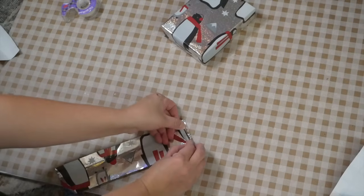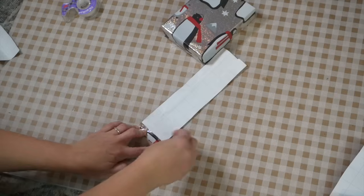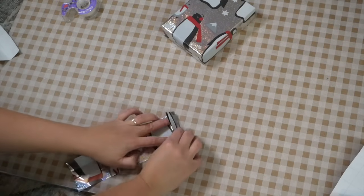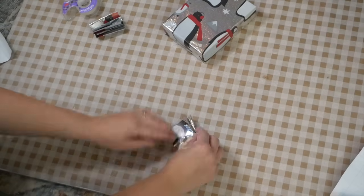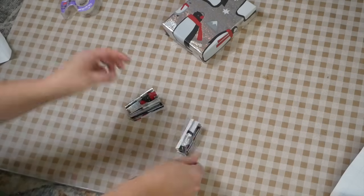Bow strips should be the same width and length. And then you're going to take one at a time and you're going to start folding it in an accordion style, kind of like you used to do when you were a kid and you wanted to make a little fan for yourself. You're going to want to do this to both of those strips.